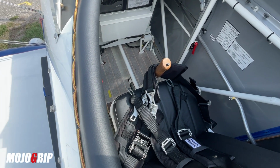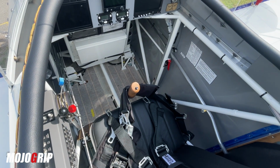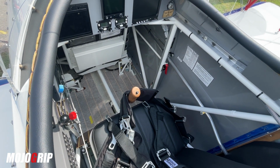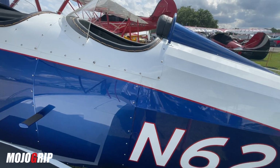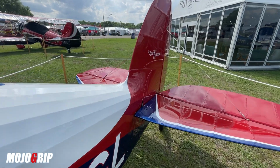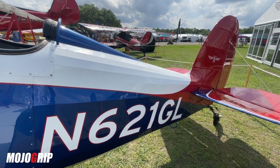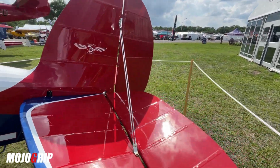If you look closer to the left side, you can see all of your legacy levers, which is your throttle in black, your prop in blue, and your fuel mixture in red. So nothing fancy or new there, but you follow this thing all around, just neat. You see it here, Great Lakes by Waco. And for color scheme, you've got the nice American flag, red, white, and blue. Very beautiful airplane, guys. Let's go to the back here.